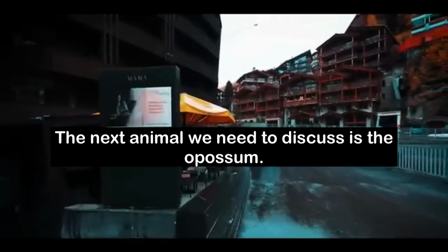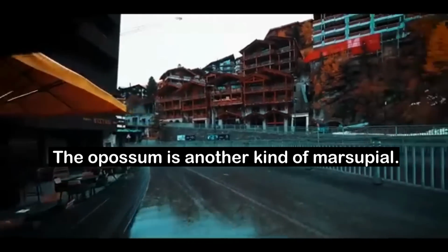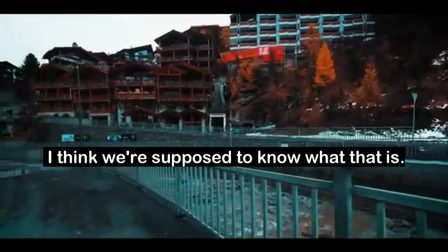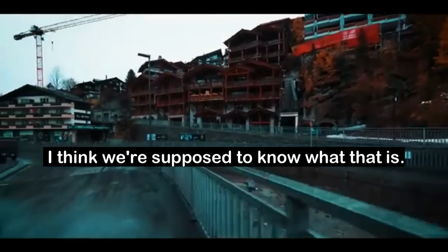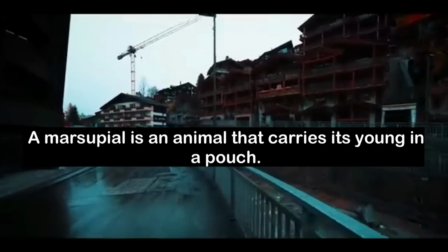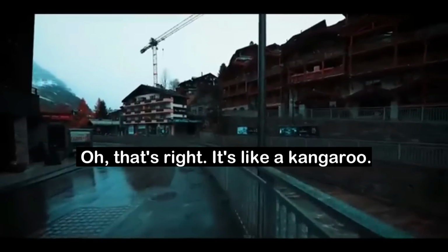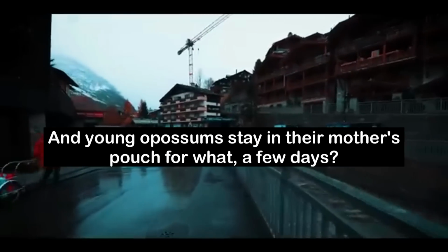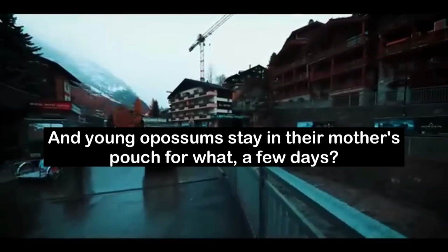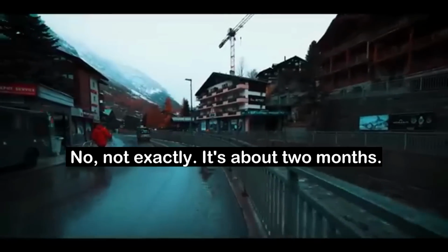The next animal we need to discuss is the opossum. The opossum is another kind of marsupial. A marsupial? Oh no, I think we're supposed to know what that is. We are. A marsupial is an animal that carries its young in a pouch. Oh, that's right. It's like a kangaroo. Exactly. And young opossums stay in their mother's pouch for what, a few days? No, not exactly. It's about 2 months.